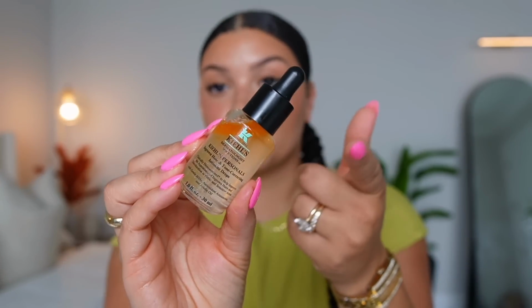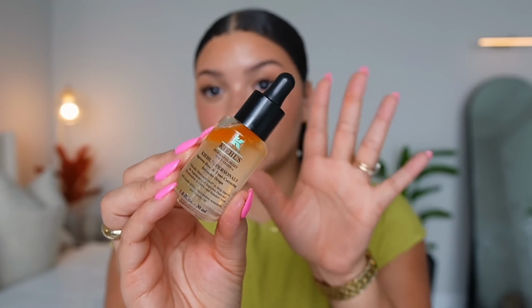I'm gonna show you guys the one that I've personally been loving and using. So this one right here is the Kiehl's Personals Ingrown Hair and Tone Correcting Intimate Drops. Now what I love about this is it's not only for ingrowns, but it's also for tone correcting.